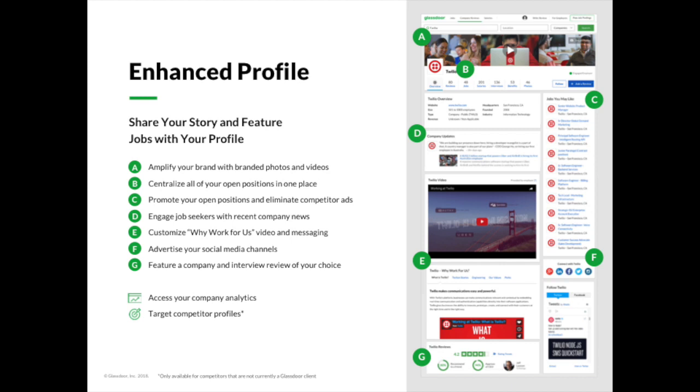This is a customer favorite. If you look at G, you can also feature a company and interview review of your choice. So they're the first one job seekers see. Basically, they'll be pinned to the top, so any candidates coming to your page will see those first. And as we have learned from other studies that we have done, candidates are likely to read at least 7 reviews before forming an opinion about a company. So might as well have that first review that they see be a memorable one.